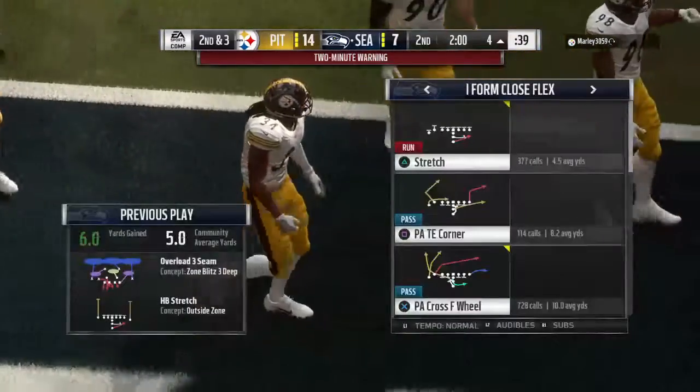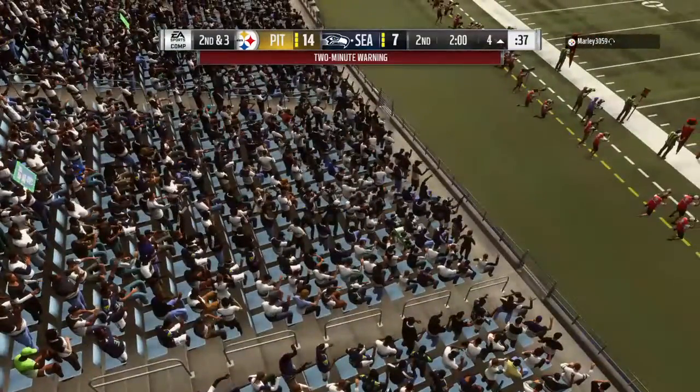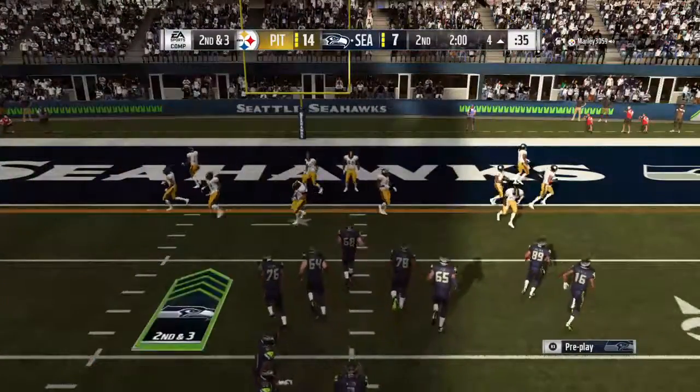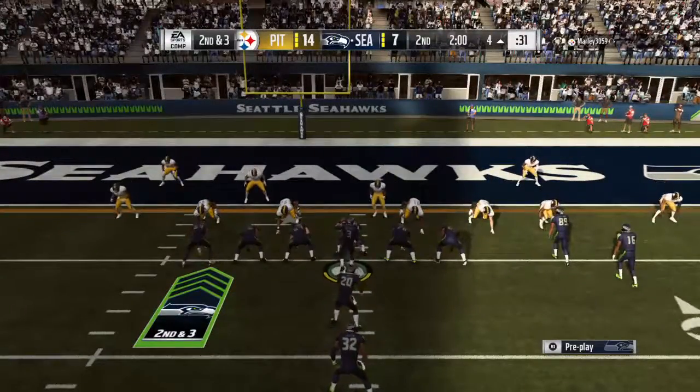Give him 7 yards on the carry, and it will take us to the 2-minute warning. 2 minutes remain here in the first half. Back to CenturyLink Field after this.